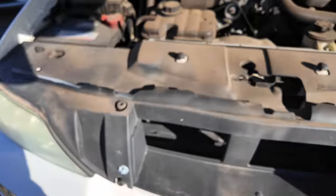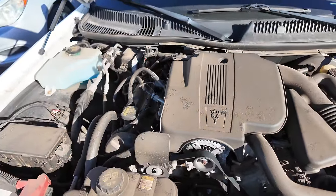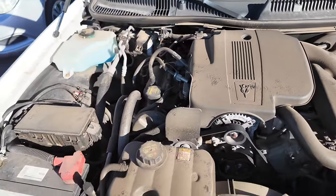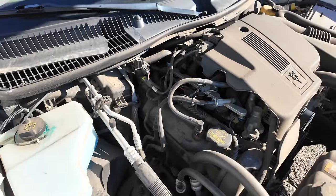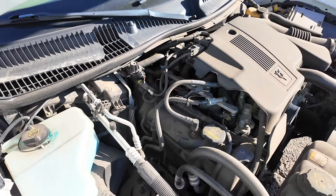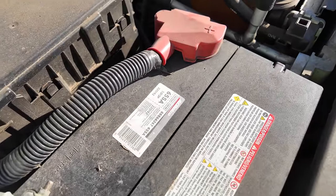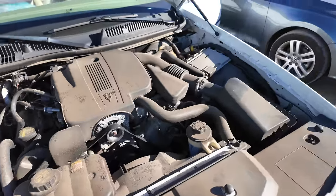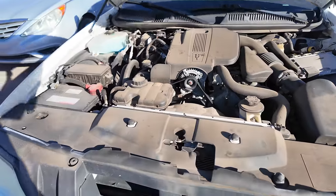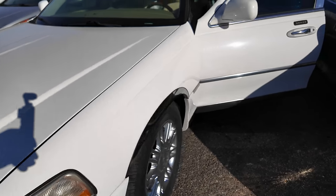I hear the compressor kicking on and off like it's supposed to. No funny noises. I don't see any smoke. Listen to that. Runs like a top. Purrs like a kitten, guys. Big old AC Delco battery right there. Yeah, I'd take this all day. I'm gonna put this on the list as a potential candidate.